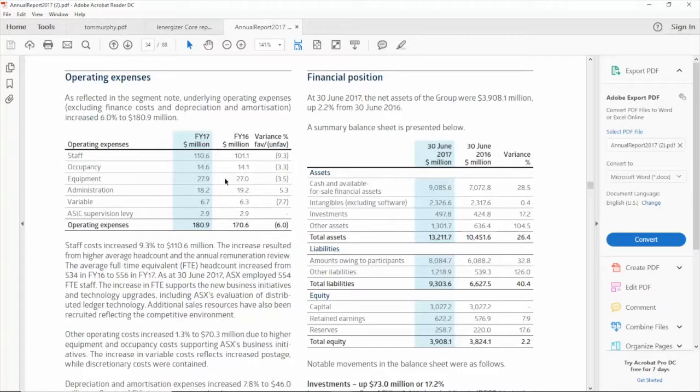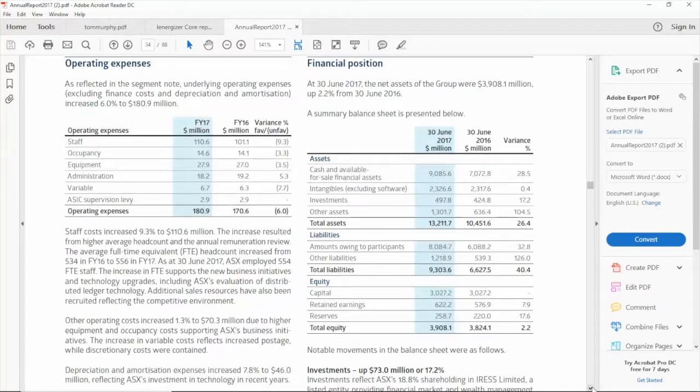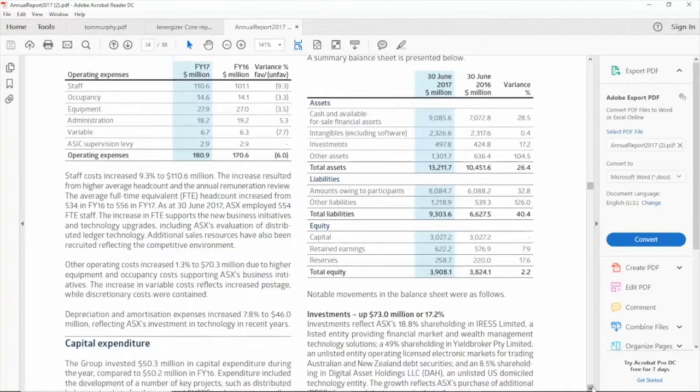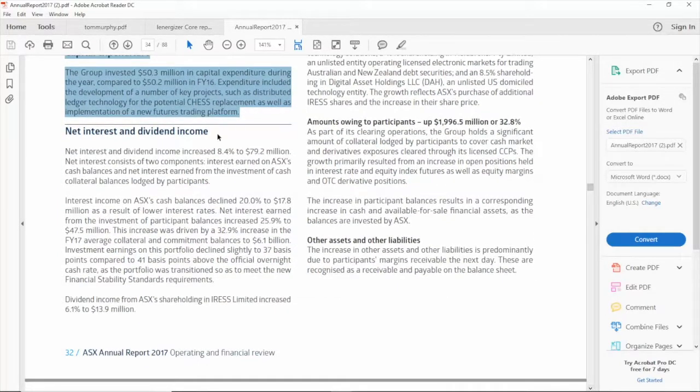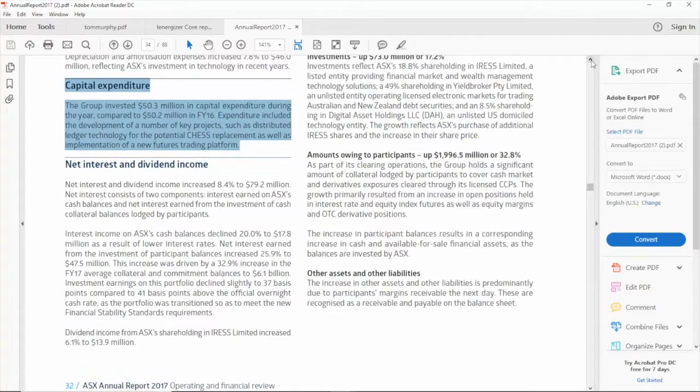Of course, you should expect this to typically go up over time. This is especially not that big of a deal because the company produces such gigantic margins that if they go up by less than 10%, that's not a big deal. CapEx is reasonably important because they have to continually invest in new and better technologies. Dividend income, self-explanatory.